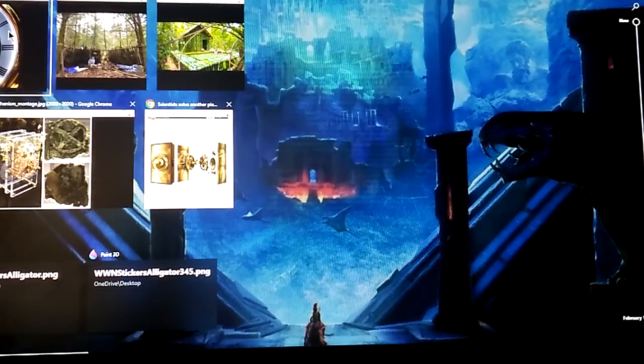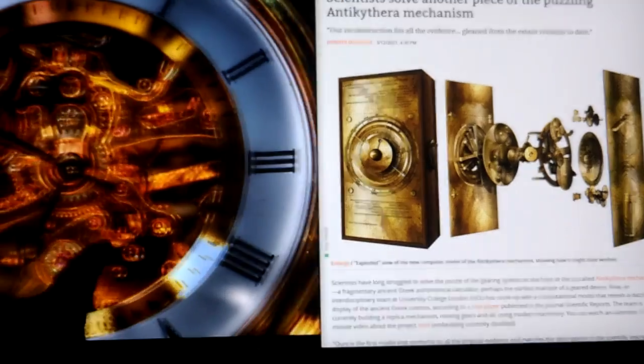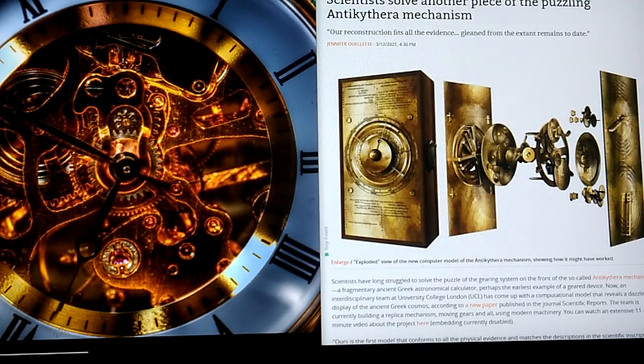One second, sorry about that. Trying to move this image over. There we go. Of a clock. There would have been clocks. Clocks are far simpler, far easier to create than the Antikythera mechanism. Why don't we find those?